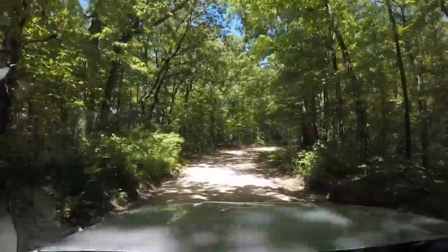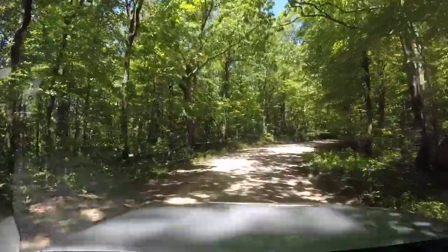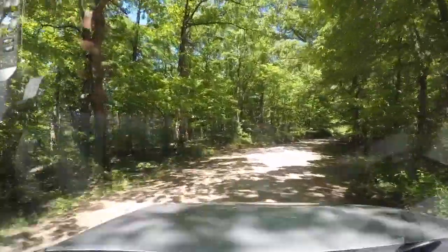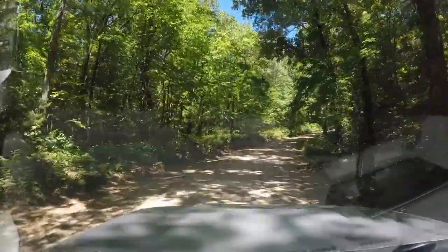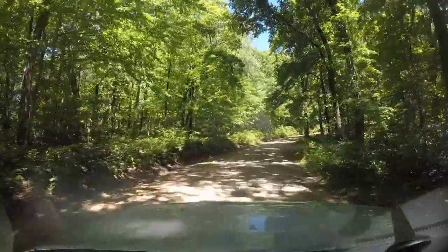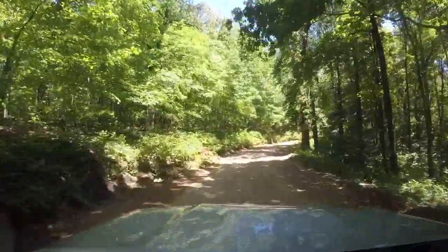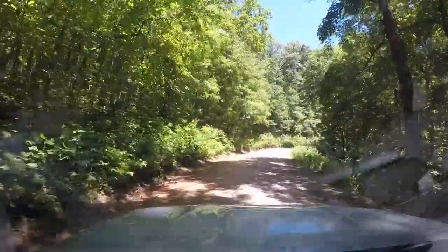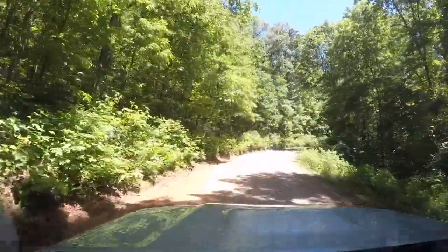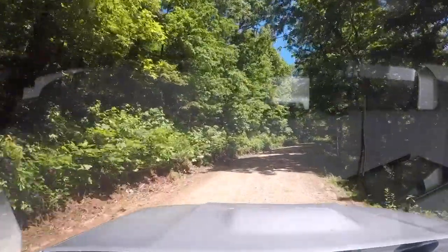And the one that we just passed did have a little pull-off area, so you could get off the road a little bit, but the sites are pretty much on the road. Not that there's going to be a lot of traffic, but there's another small campsite right there, 2.1 miles in. And according to my map, it looks like there's going to be a few more on this road as well. So looks like there's definitely some camping opportunities.